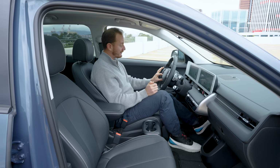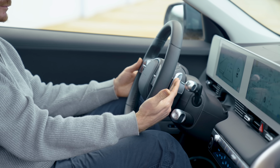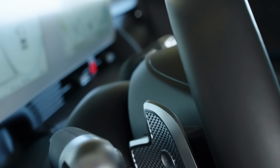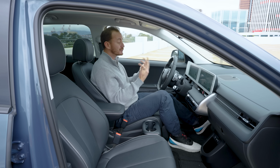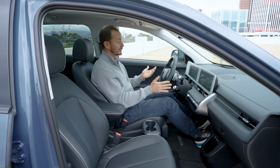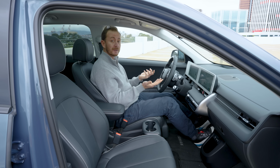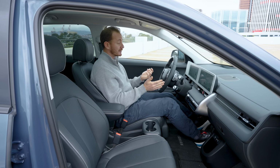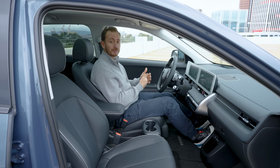And then there's a cool fighter jet looking button for the drive modes here. Now behind that are paddles, and obviously you're not shifting gears with them like you would on a sports car, but they're to control the power of the regenerative brakes. So you can have it where when you come off of the accelerator, the car continues to coast, or you can do one pedal driving, which is where you come off the accelerator and the car will basically brake on its own down to a complete stop.